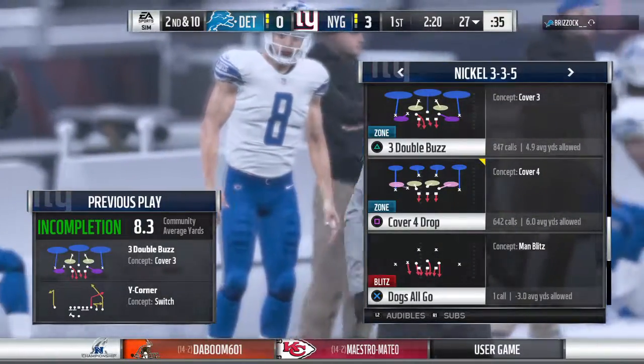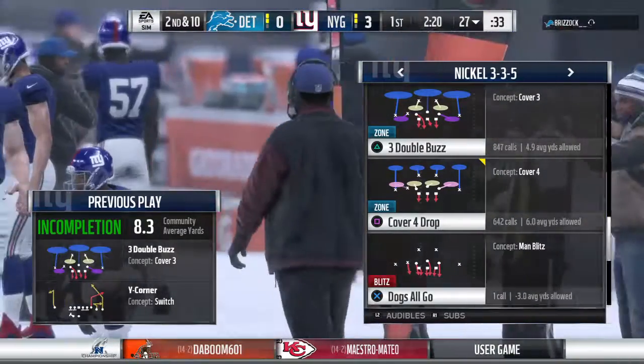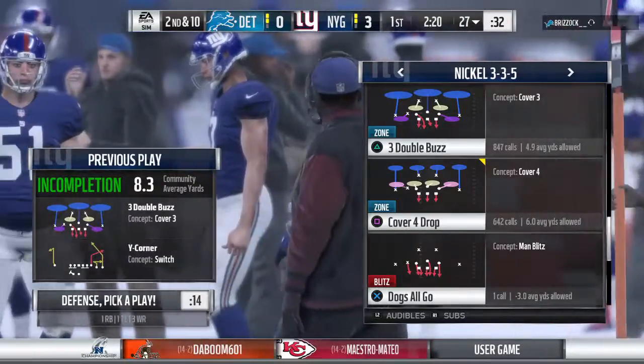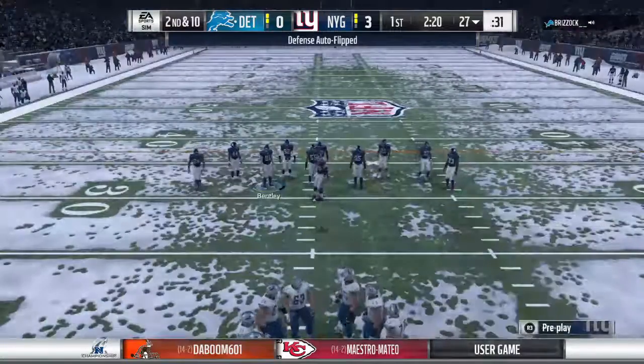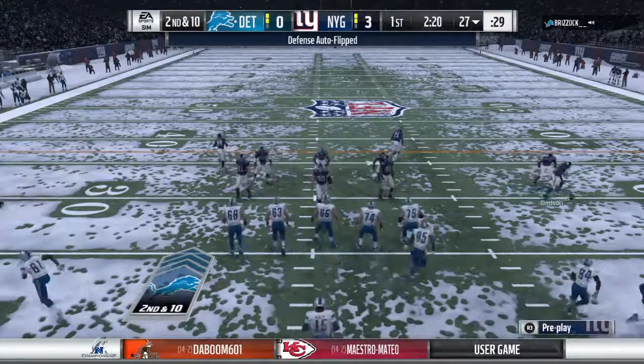And nearly picked off. Surprising to see a defender of his caliber let it get away, but it does get away and it's 2nd down. 2nd down now after the incompletion.